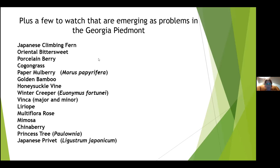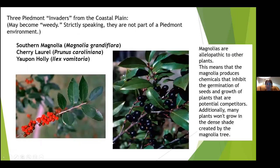These are probably plants that you may have. A lot of these are already problem plants. I would say golden bamboo is one, honeysuckle vine, liriope you see in everybody's front yard. Multiflora rose has become pretty bad. Mimosa, another tree, princess tree, and Japanese privet, those are all really large invasives. Once established, they're really hard to control because they are full-size trees. Chinaberry, yeah. So look out for these.